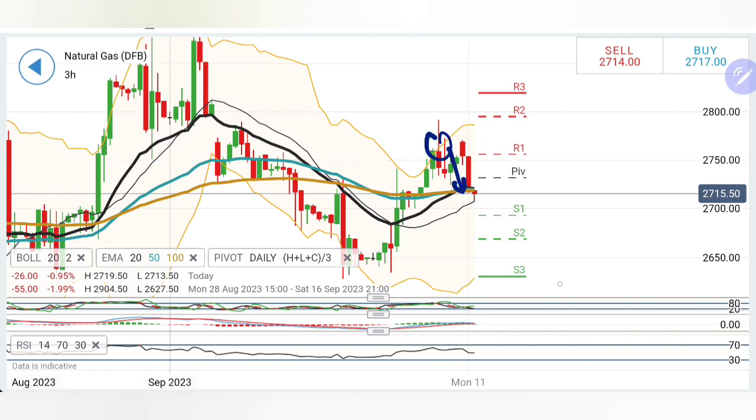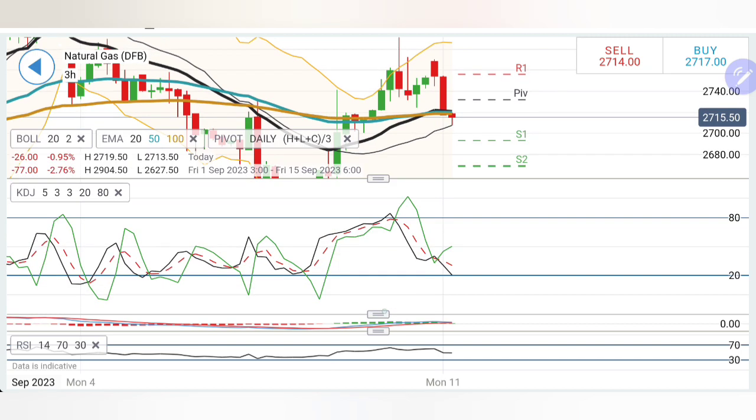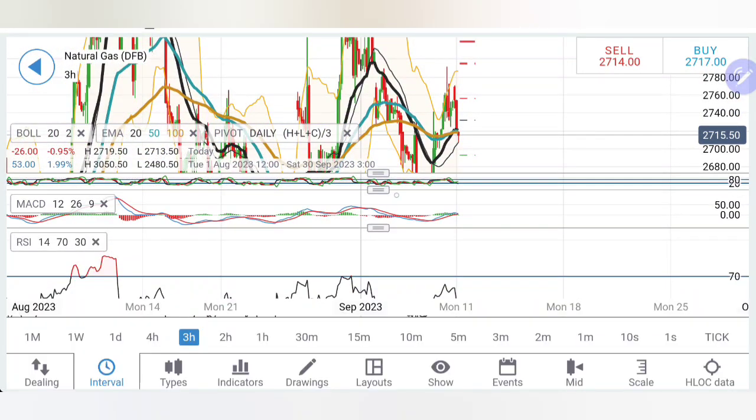Coming to the 3-hour chart, prices were divergent from the moving averages. We have seen it converging. We have seen prices now staying below the moving averages, and the 2.7 level, which is the convergence area for the 20-50 moving average, is definitely a good resistance, and beyond that 2.76, 2.8 levels as the greater resistance. Stochastic looking downwards, trying to stay bearish. MACD is in green, trying to converge for a crossover for a sell. And RSI has also dropped strongly.